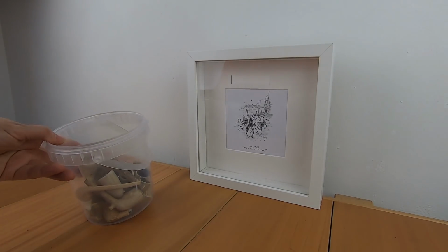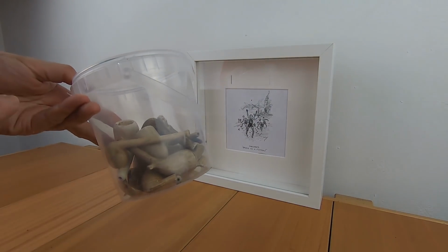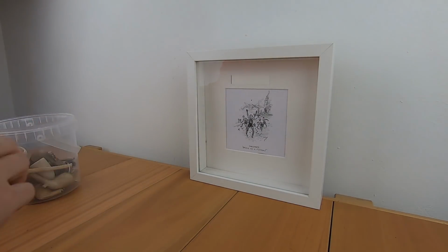I used a lot of them for my mosaic, but you can see we still have some in here. I'm severely depleted, we need to find more, but I brought these to show you because I have something else to show you, and that's this.